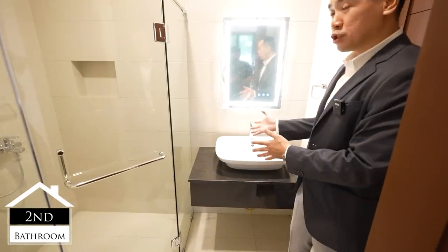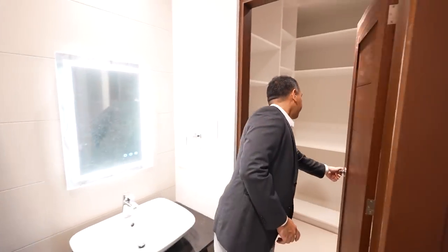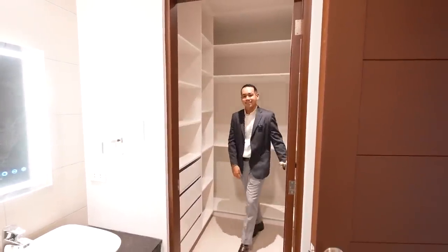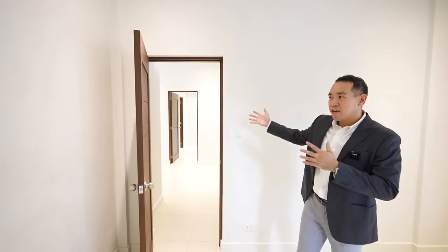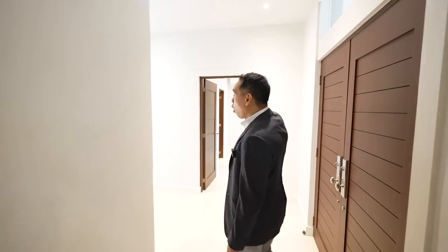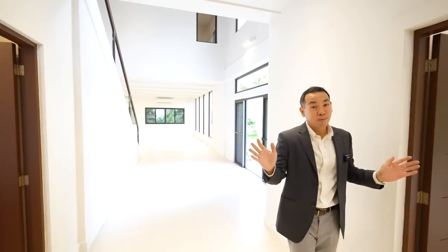So this is more spacious than the last room, and it has a walk-in closet as well. I'm gonna step in so you see the size. Now, if I were to give suggestions here, this room would be excellent as a home office, and then the other room would be excellent for a bedroom. But since both have an ensuite bathroom, both can be used as bedrooms.